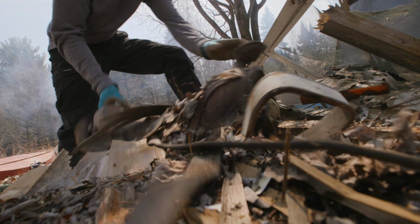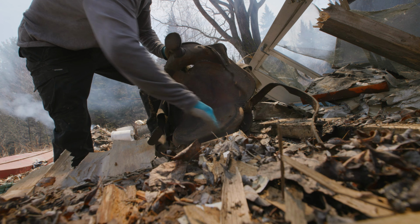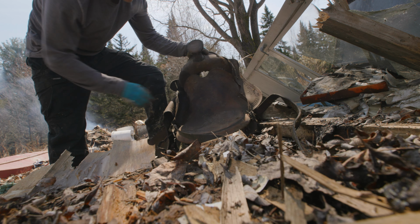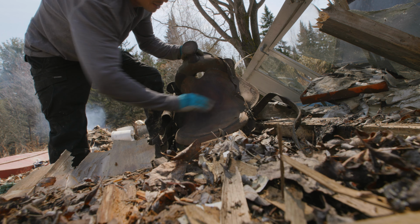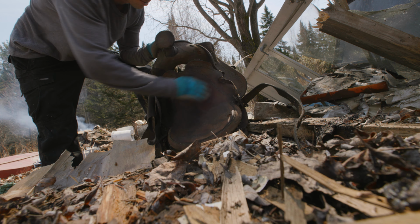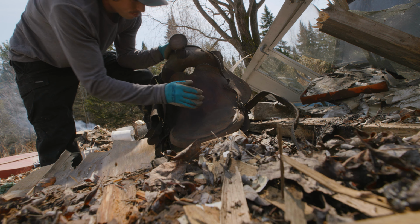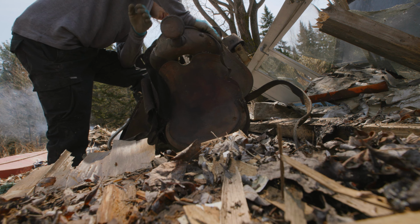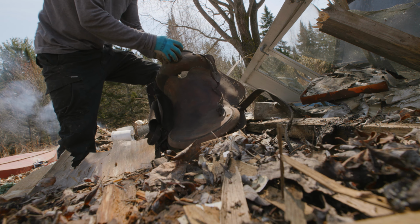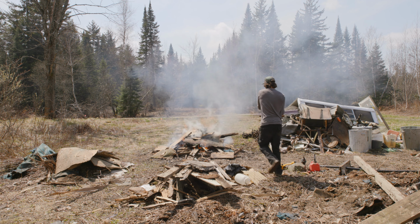Finally, can get to the horse. This thing's pretty cool. Hang this up in a cabin. I nicked it with the sawzall when I was cutting through this stuff a month ago. I'm not too happy about that, but still a good saddle. A little viewing piece. I'm gonna put this in the sun.